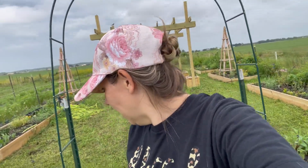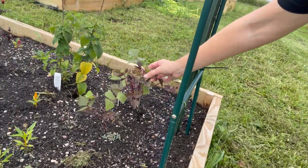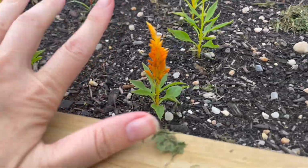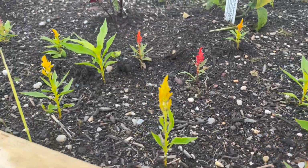So will they be arched up this season? I don't know. What do you guys think? Maybe like October 31st, I'll have an arch for like 1 day. But again, even in here, look at it, it's so tiny. But let's check out the beds. All right, guys, I want to show you, look at how tiny this celosia is, not even the size of my finger. It's super tiny.